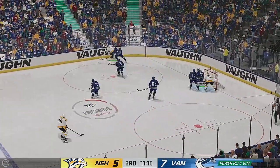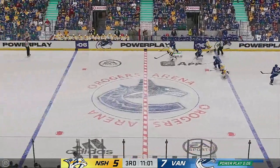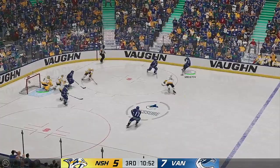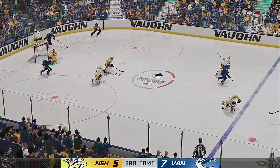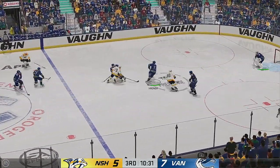Fires it! Oh, he got all of that! What a save by Demko! A timely save is everything to your team, and this goaltender, he bails his team out. The Canucks certainly didn't get the result they wanted on that power play, giving up a shorthanded marker. And that's a tough one for the power play team here, James, giving up a shorty on that one.